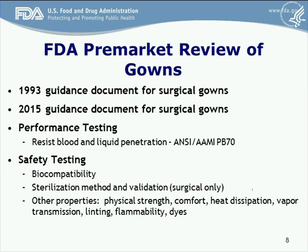Hello, my name is Lauren Lilly, and I'd like to give an overview of what information FDA expects or recommends be provided when submitting a 510K for a surgical gown. Most of the information I will mention today can be found in our two guidance documents relating to gowns, the 1993 guidance document for pre-market notification submissions for surgical gowns and drapes, as well as the guidance document published most recently, which is a supplement to the 1993 guidance.